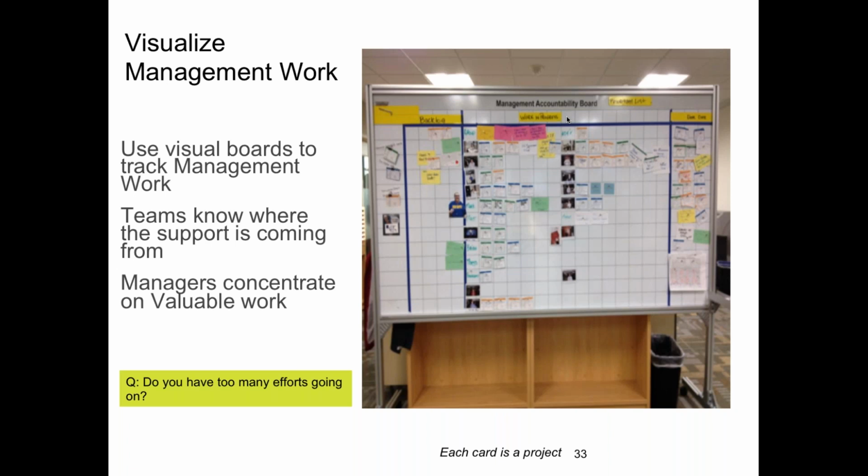That is real project, program management. This is not about managing people. This is about managing the work, visualizing the work, visualizing the impediments, and creating quite a great deal of accountability for teams and accountability for their management.